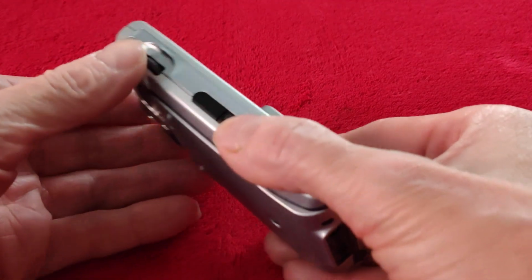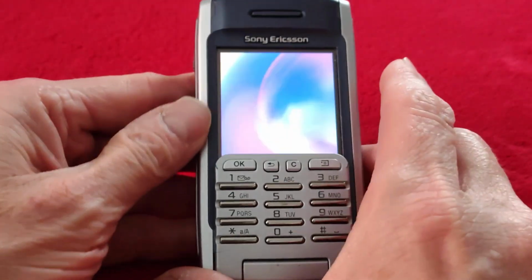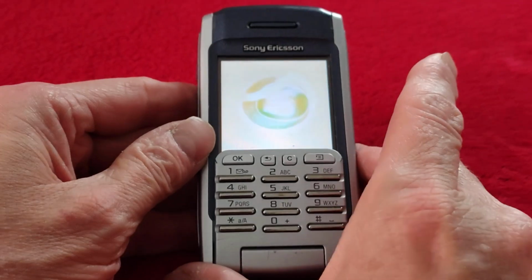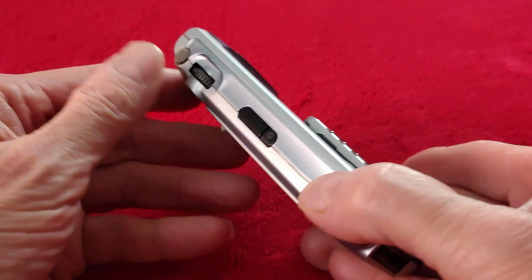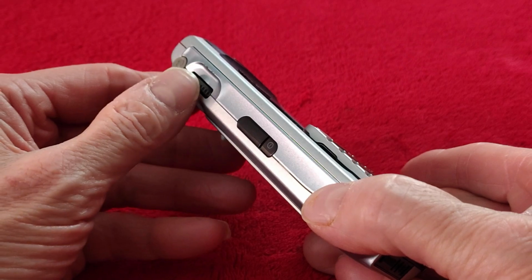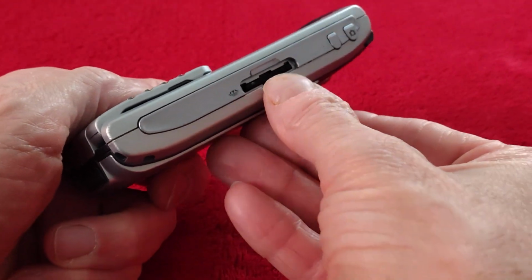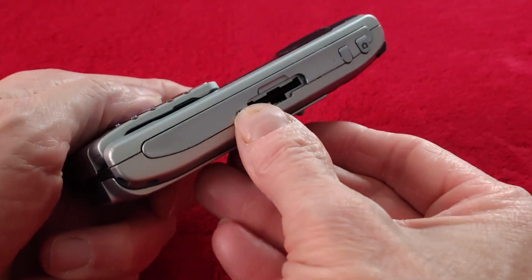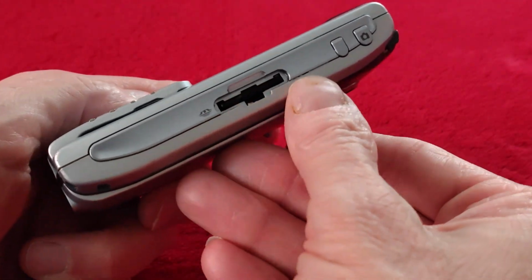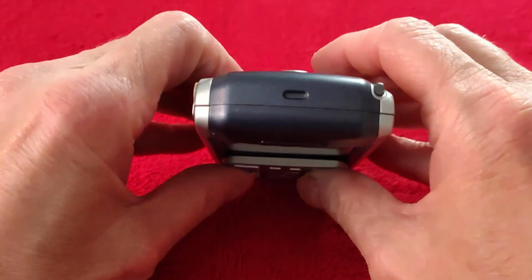So let's turn this one on before I actually give you a little tour. And you can see it booting up there. There we go, with the Sony Ericsson logo. So yeah, here guys, you got like a volume wheel, you got your on and off there obviously, and then over here you got a micro SD slot. Obviously the cover's missing there, which is a bloody shame, and I'm having a bit of a time trying to track one of them down. Then you got your camera button and all the usual other bits and bobs as well on top.